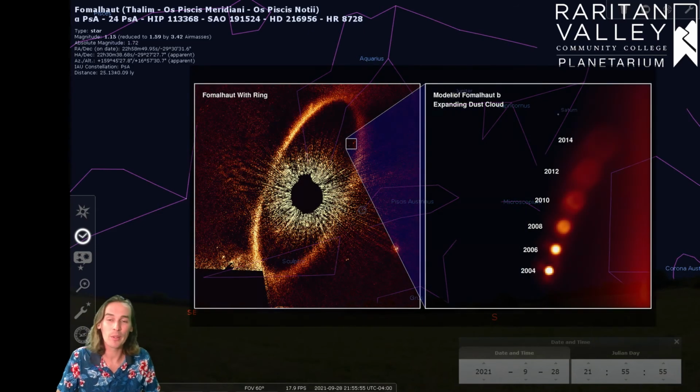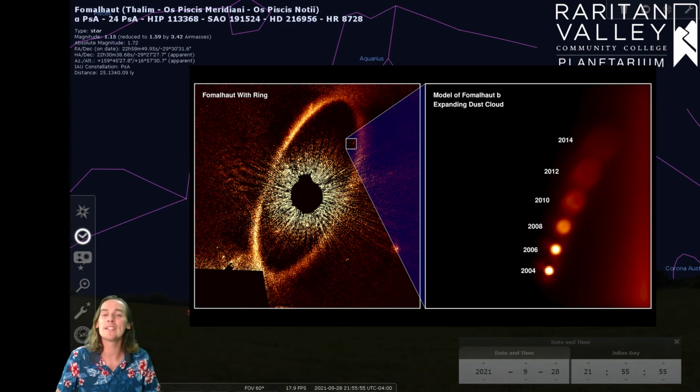But sadly, when we looked at it again a few years later, we could tell that it was gone. And from this data, we could infer that it was actually a cloud of stuff that was just dissipating around this star. We think that it was probably caused by two colliding objects that generated this giant cloud of dust, but it's still really cool to be able to see the stuff happening around another star.